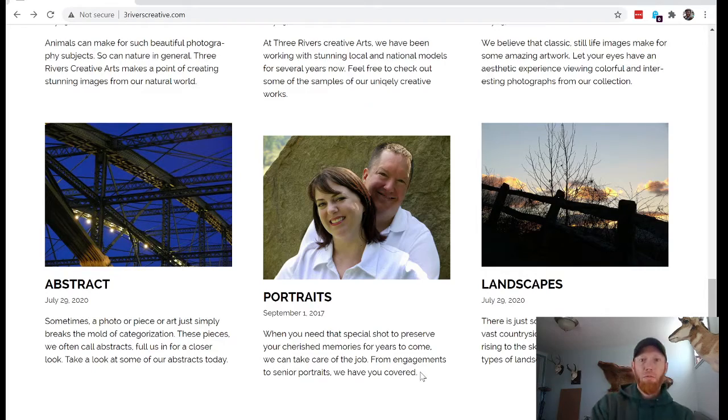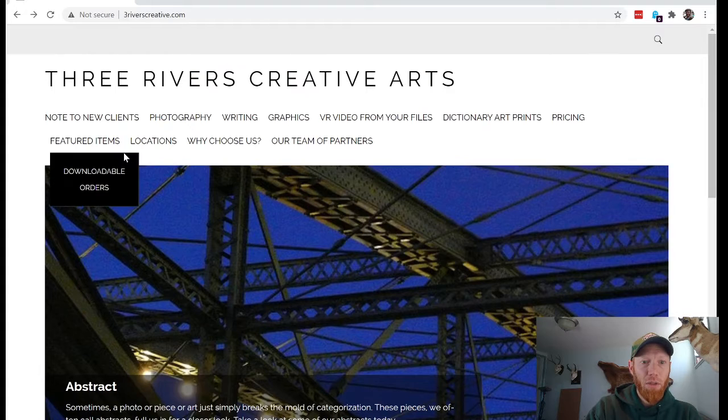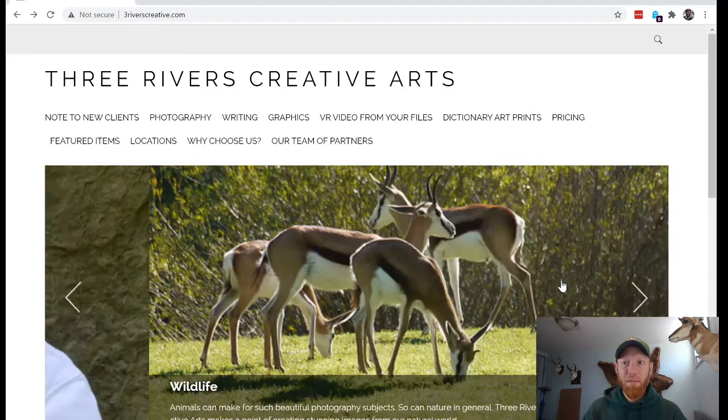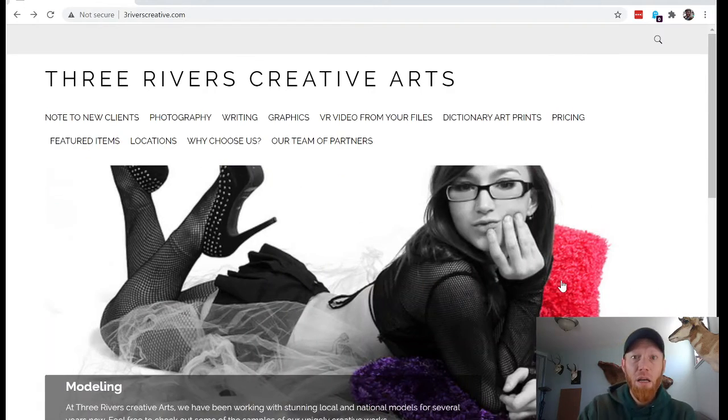First thing I would want to see on here is up here below our menu, just something above, or replacing this scrolling thing, just a couple sentences on why are people here? Why is it awesome to work with you? What do you do? Kind of bottom line, make it so they know why they're there and what they're going to get out of the visit here.